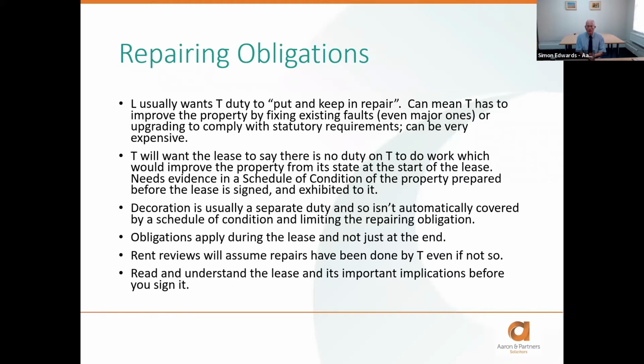Decoration, as I said, is normally a separate duty, and so it's not automatically covered by the schedule of condition and limiting the repair obligation. It's often assumed that if you have got a limit on the extent of repairs, that will also apply to decoration, but it isn't unless you specifically provide that. Decoration obligations and repairing obligations apply during the lease and not just at the end. Most landlords seem to be reasonably relaxed about that, but not all.